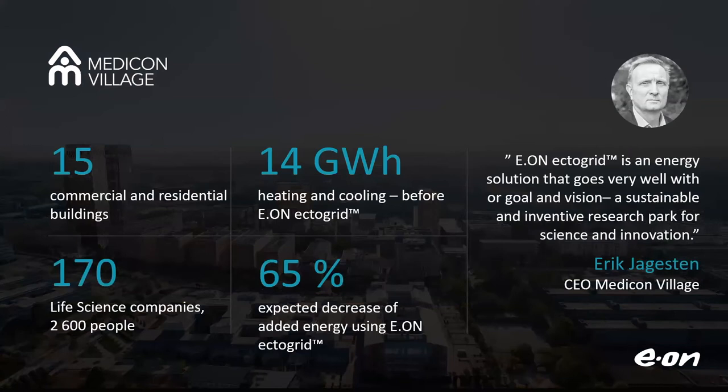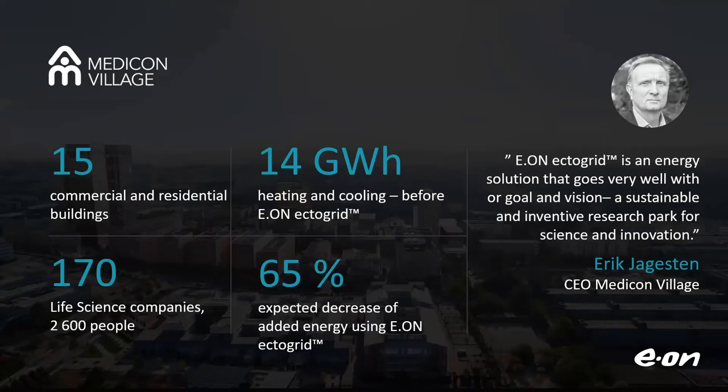And these are the buzzwords: 15 commercial and residential buildings, 35% less usage of supplied energy, and a very happy customer. And now I realize it was out. This is related to my slide deck. So Medicon Village is the biggest Ectogrid right now, with 15 connected buildings with a mixture of heating and cooling. So yeah, that's Ectogrid in short. Thank you very much.